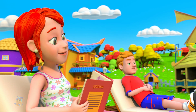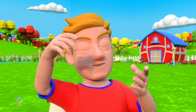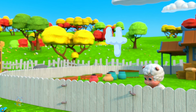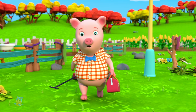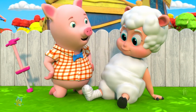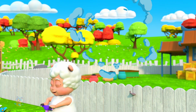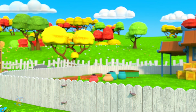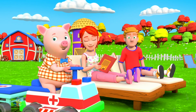Five little sheep jumping on the bed. One fell off and bumped its head. Mama called the doctor and the doctor said, no more sheep jumping on the bed.